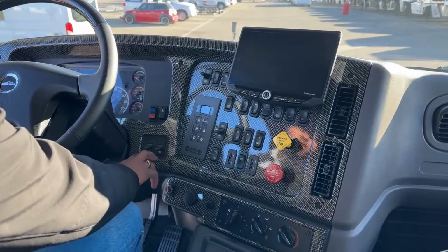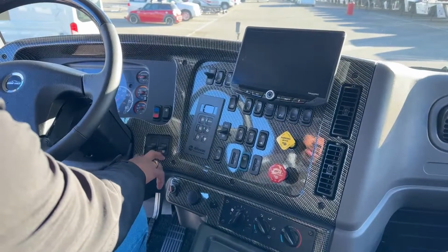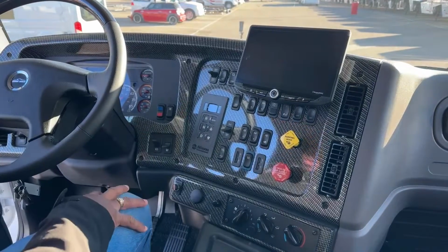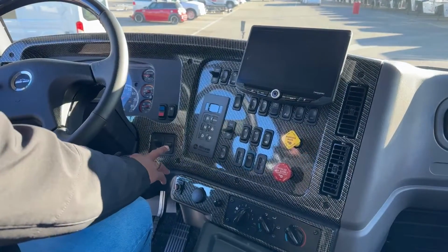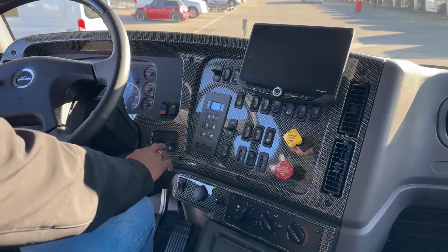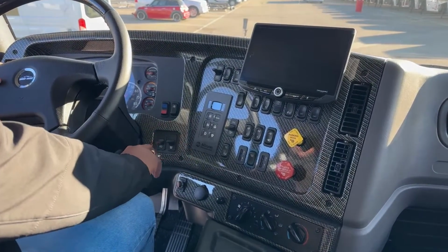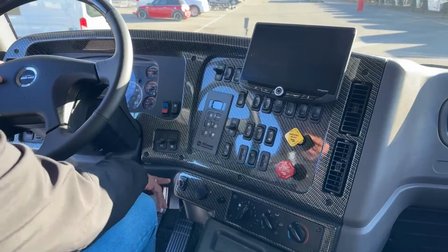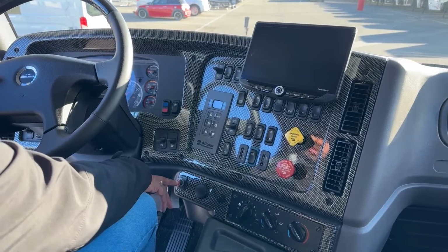Jake brakes on both the 112 and 106s. Again, those come in super handy, especially towing heavy equipment or a fifth wheel. Again, it does have a high setting and a low setting. With this particular model, we have an on and off switch for that Jake brake. The trailer brake, we do have the red arc system on our trucks.